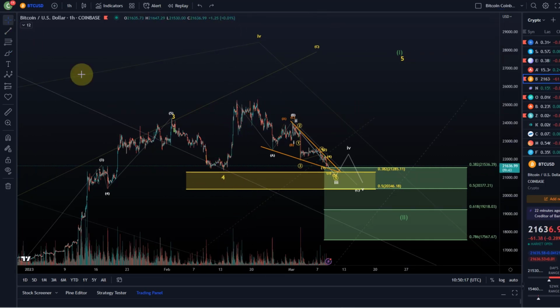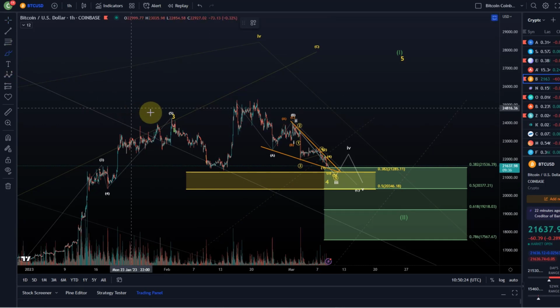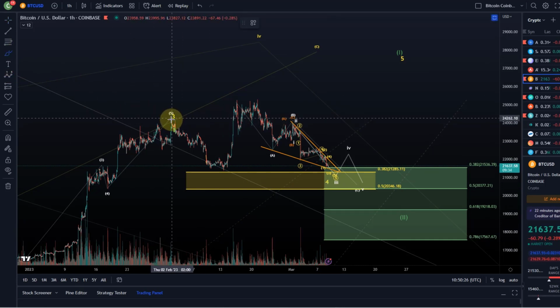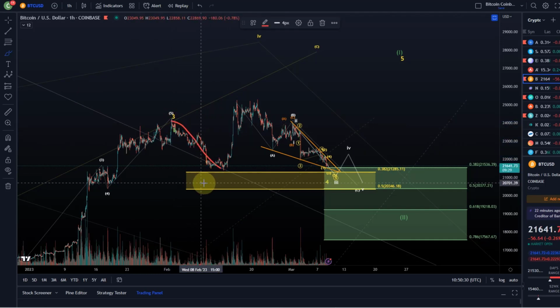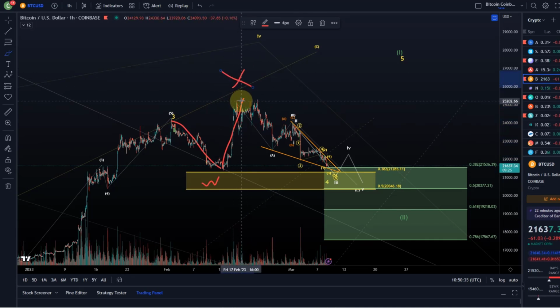Doesn't really matter though, because then we've got the idea that this wave 4 maybe was never finished, and that we have here a flat pattern. So it means that the move down of this February high, which was at 24,000 roughly, the move down was just a wave W, the move up an X wave, and we're now coming down in a Y wave.